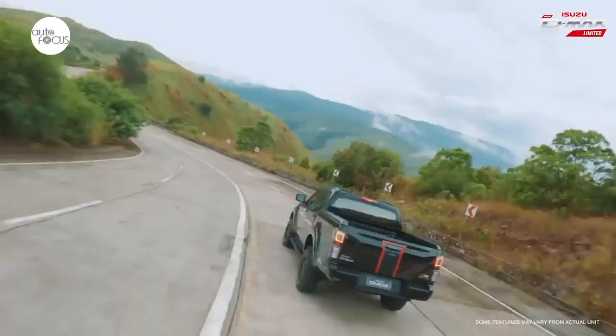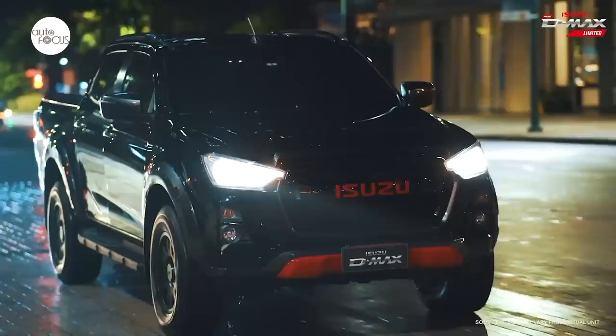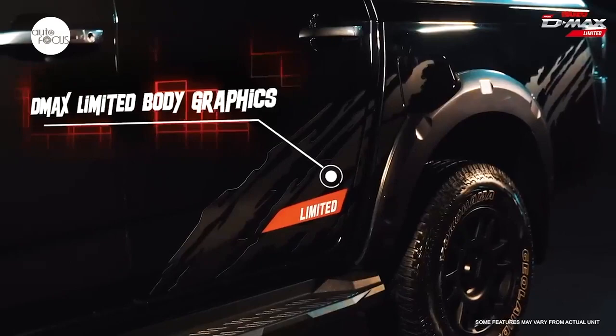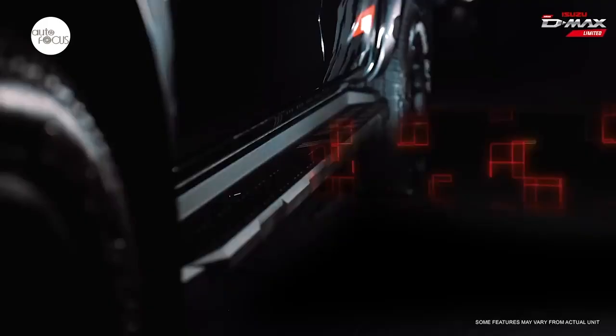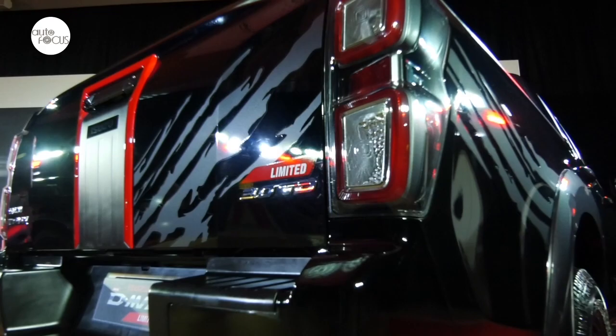We can see at the front, there's a massive radiator grille with an eye-catching Isuzu Red logo. This red color is carried over to the front bumper guard, making this vehicle more distinctive and natural in appeal. And then on the side, you have this gray streak body graphics all the way to the back, adding a more premium look to this tried and tested pickup.